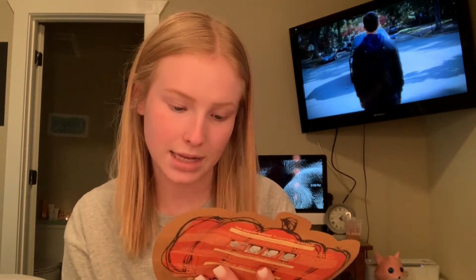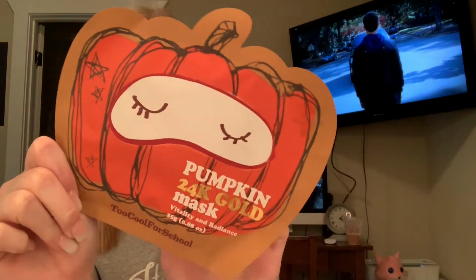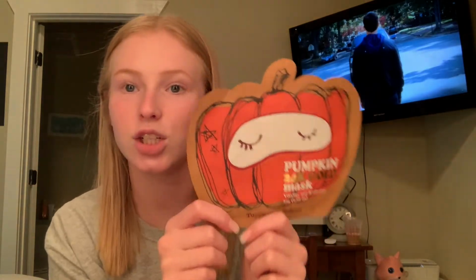Okay, so I wanted to get more masks because I really liked doing the Pamper Night last night, so I kind of want to do that again, hopefully. So I got this pumpkin 24 karat gold mask for vitality and radiance, and I just thought this was so cute, and I love anything pumpkin. Even though we're past the pumpkin season, I still really, really like pumpkin. So I'm excited to do this. If you want to see another Pamper Me night, like this video and let me know, and I will do one again for you.